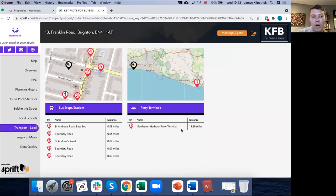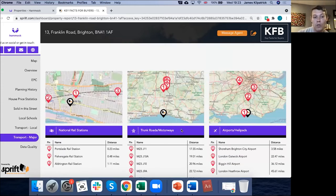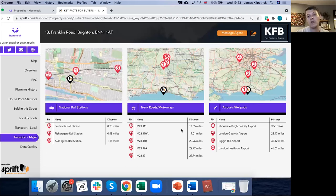So these are your minor or local transport. We also show you your major as well, so any train stations, trunk roads, motorways, and airports. And so you'll get one of these reports for all of your properties. You can then do a call with one of our team who will take you through this and hopefully help you understand your whole portfolio a little better.